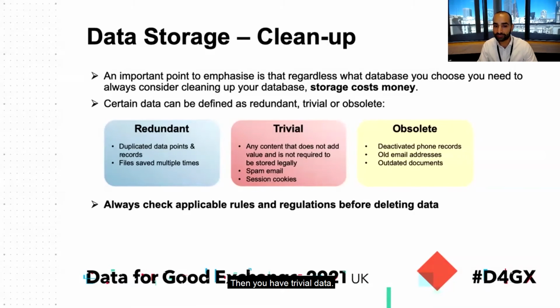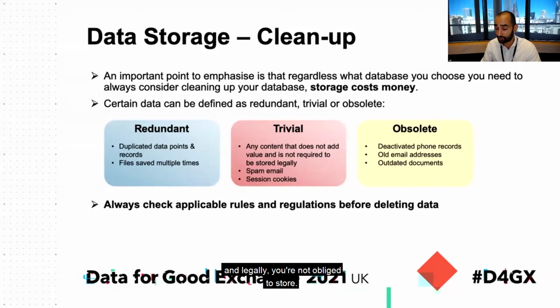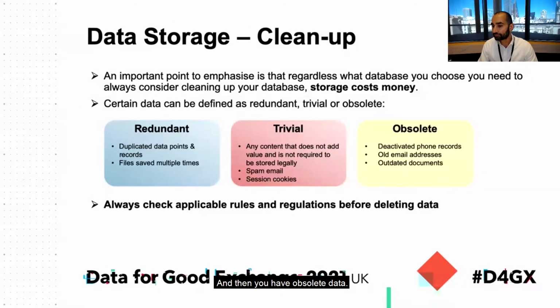Then you have trivial data. These would be things like your spam email, your session cookies, and any form of data that you are storing that doesn't add any value, doesn't answer any business questions that you might have, and legally you're not obliged to store. And then you have obsolete data. These are the deactivated phone records, your old email addresses, and any outdated documents.